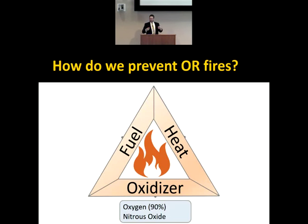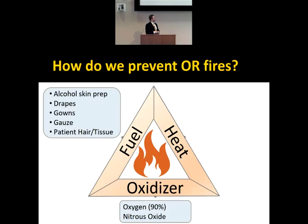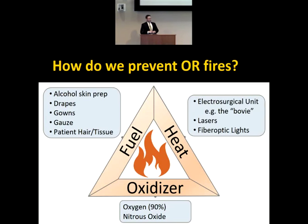So obviously very prevalent. Fuels, alcohol-based skin prep, something I had the, like I said, good fortune of doing a decent amount of research on now. But drapes, gowns, gauze, the patient's own hair and tissue can all serve as fuel for the fire. And then finally, our heat source, 90% of the time, it's that handheld electrosurgical device, the bovie, as we so lovingly call it. But lasers, fiber optic light cords, even defibrillator pads can actually increase temperatures enough to ignite a surgical fire.